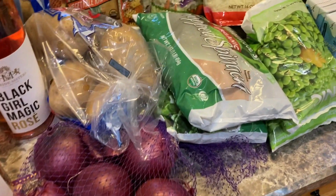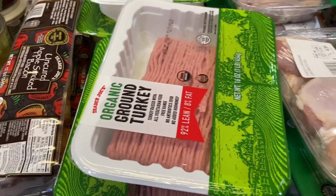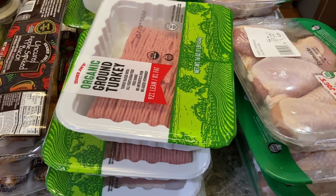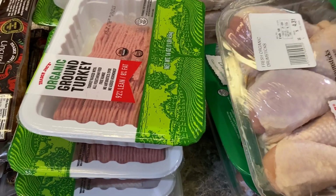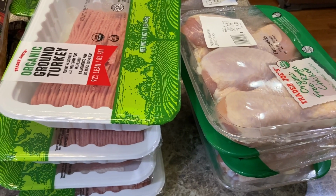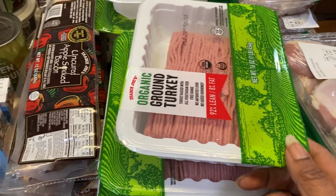So all in all, I had a successful trip. This is really what I went for, the meat. I'm gonna actually can most of this. I really do like the skin on when I'm canning. I couldn't find any skin on thighs. I like to can the legs and thighs together, but I didn't find any with the skin on. So I got all legs.